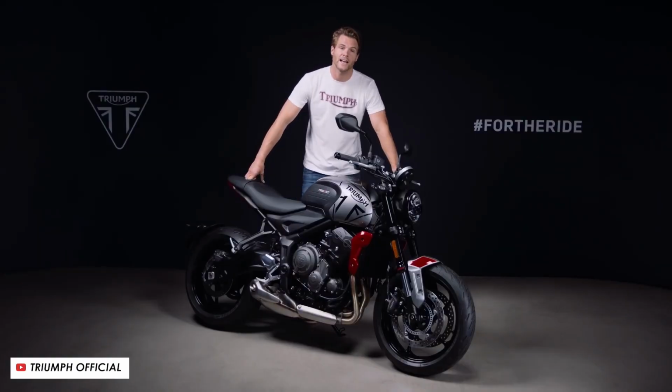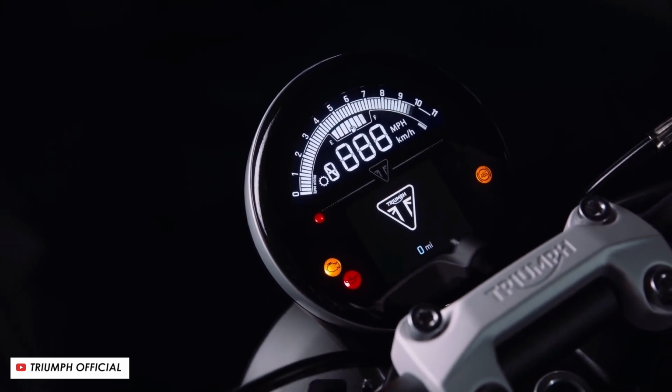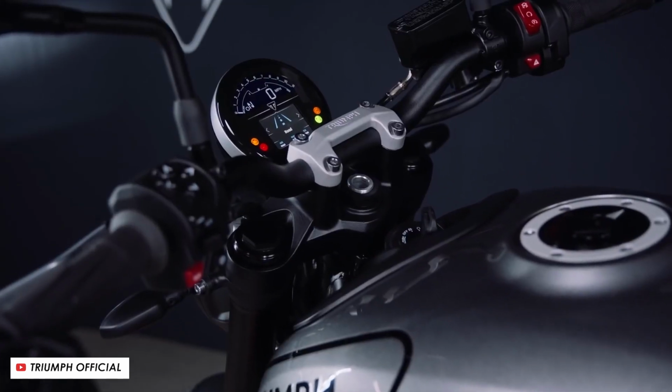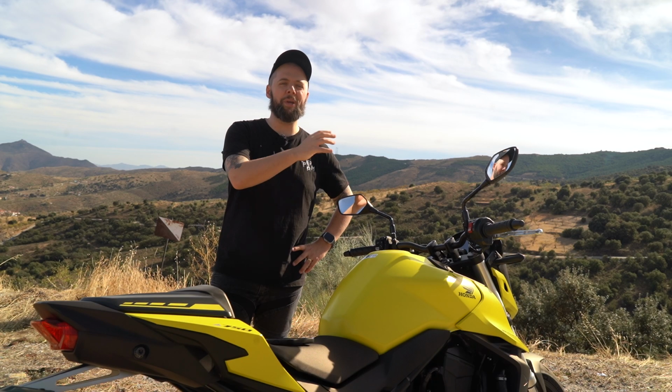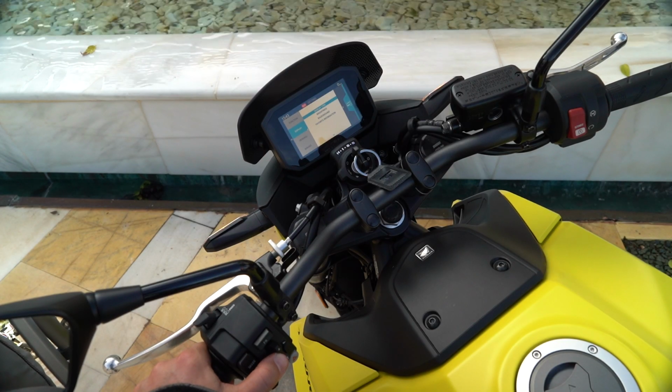Now, I've always really liked the dash on the Triumph Trident. It's got an inverted LCD at the top and then a smaller TFT at the bottom for loads of menus and stuff. But I think having one big TFT like this just makes it a little bit more easy to use, and it really is packed with features.